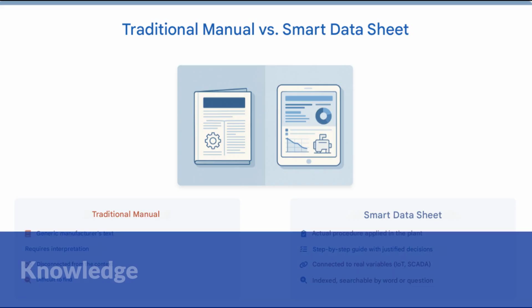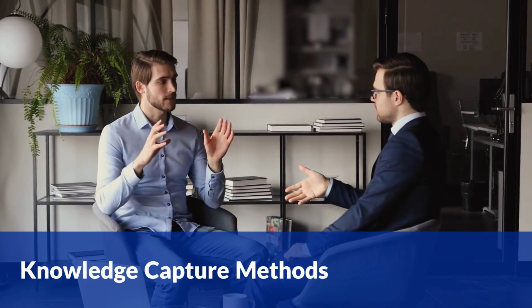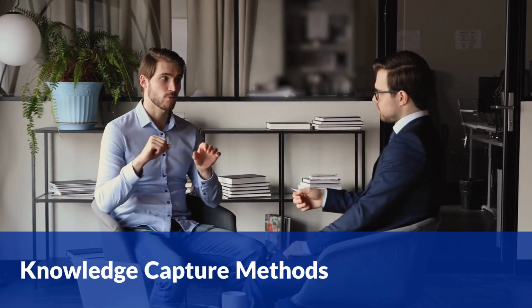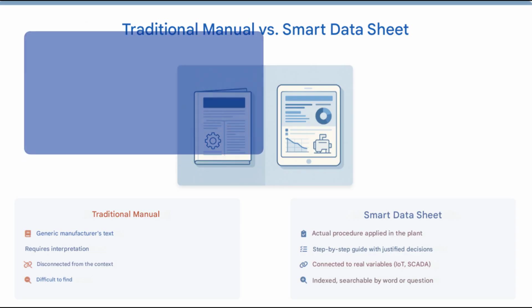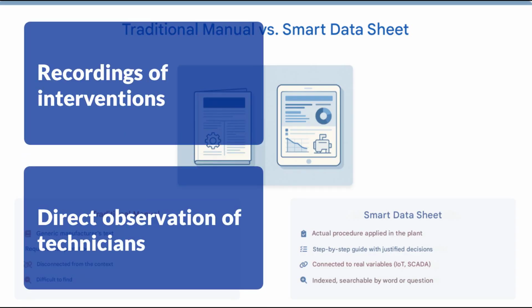There are various methods for capturing this invaluable knowledge. In-depth interviews with technicians during or after a machine or electrical panel intervention are essential. These conversations allow us to extract nuances, tricks, and lessons learned that can't be found in any manual. Recordings of actual interventions, whether video or audio, provide a faithful record of the procedures and decisions made.